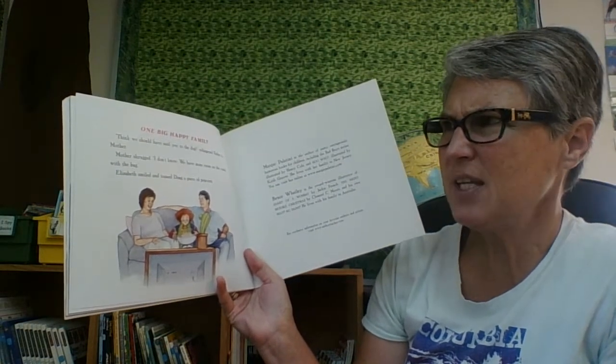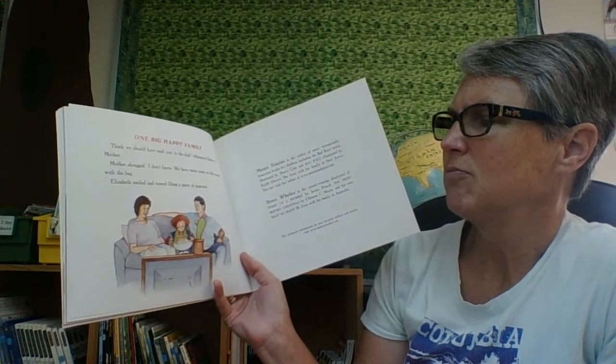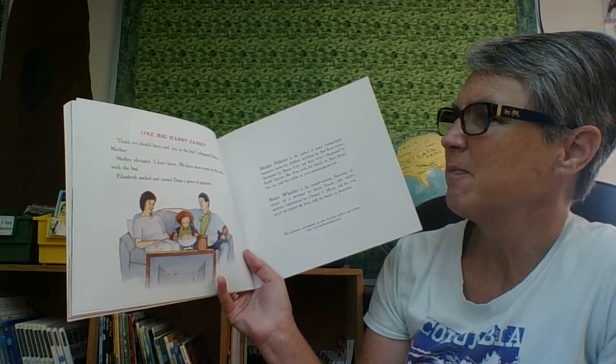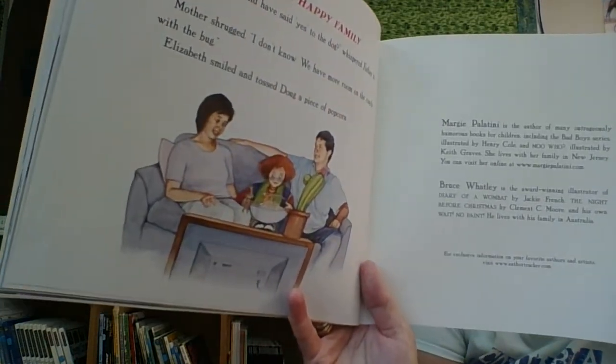"I think we should have said yes to the dog," whispered Mother to Father. Father shrugged. "I don't know. We have more room on the couch with the bug." Elizabeth smiled and tossed Doug a piece of popcorn.